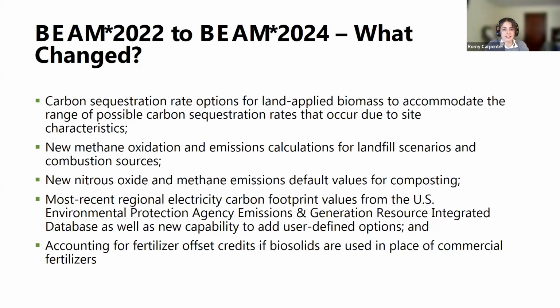So as Janine mentioned, we updated the BEAM in 2024, and we did so with input from a scientific review team. We updated quite a few things in the model, but I'll just mention some of the more significant updates. Firstly, we updated the carbon sequestration rates for land applied biomass. We initially just had one rate in there, and now we have a range of rates to select from, which closely represents the range that's in the literature, and also gives users the option to consider land management and land conditions when choosing what carbon sequestration rate to use.